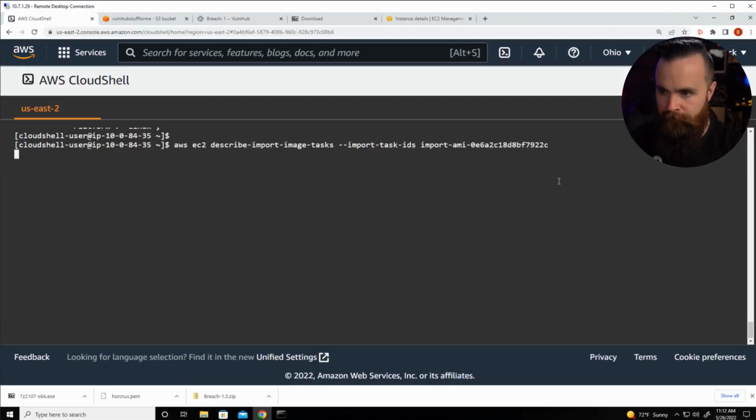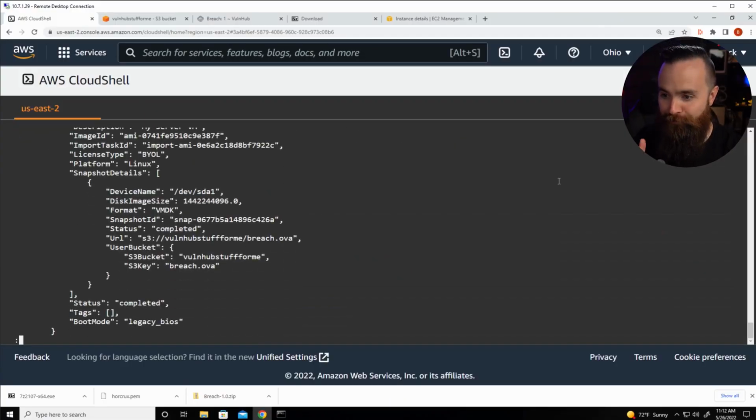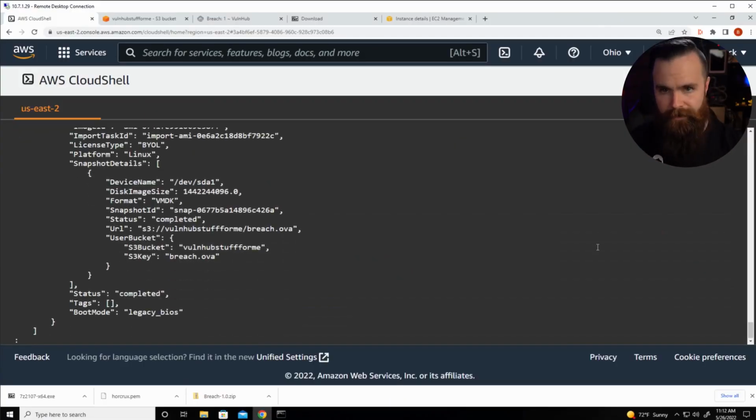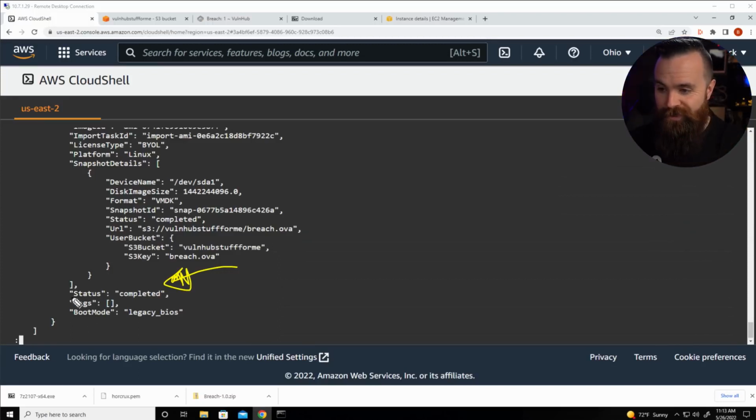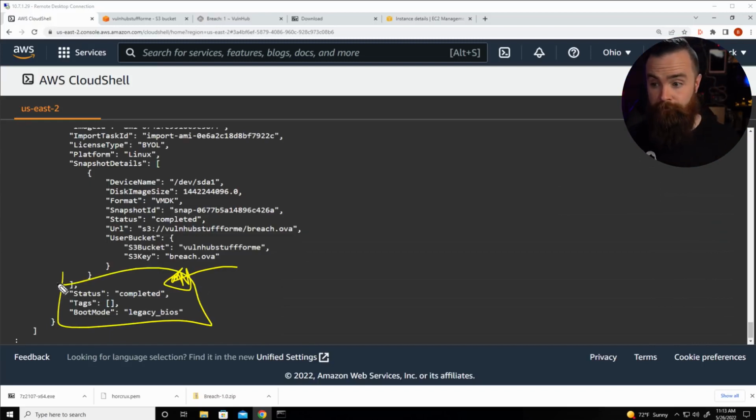Okay, I'll run this command once more, and let's see. Perfect. So yours is complete when you see this, obviously completed. Now, quick note, some virtual machines, some OVAs from VulnHub, just won't work. So far, I've just hit one of those. Most are okay. But things are warm and fuzzy when you see this. Now, time for the next step. Let's actually deploy this virtual machine. And this part is super easy.